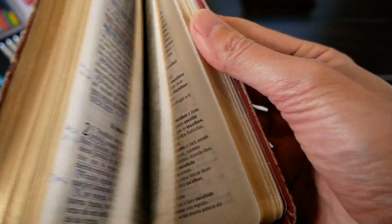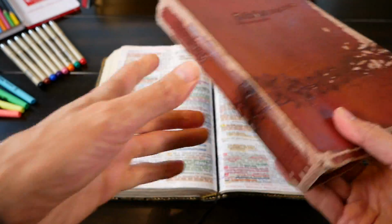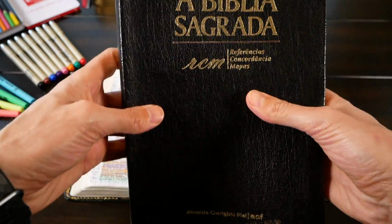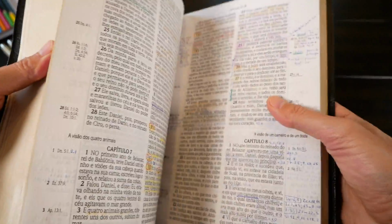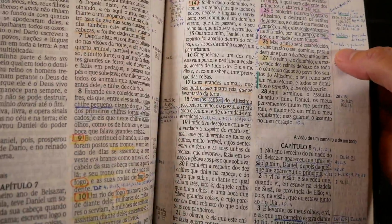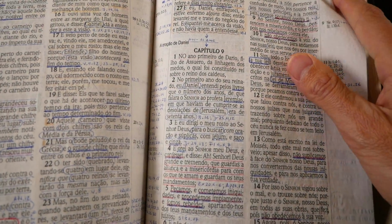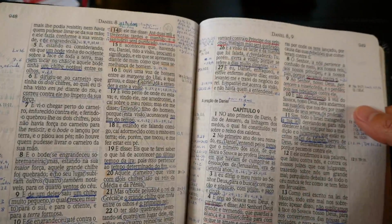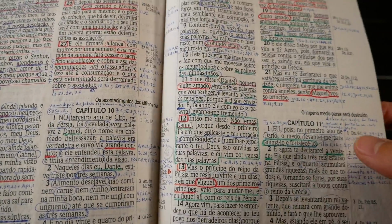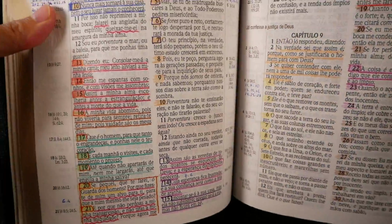Then when I finally decided that I didn't want to use this Bible anymore, it wasn't looking too good, and I wanted to transition to a translation that was even a little bit more literal, I started using this Bible. It's also Portuguese. I was using this Bible when I moved to the States, but I was back at using different colors, not only 3 colors and not only pens, but also color pencils. I really like to use color pencils. Okay, so here you can see I still have those 3 main colors, red, green, and blue, but I also was using color pencils. Here they are.